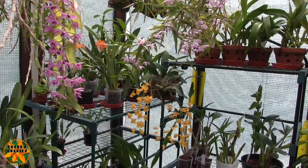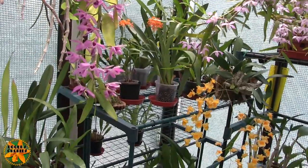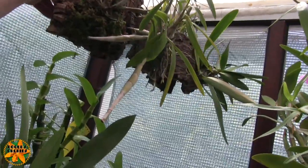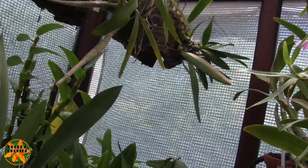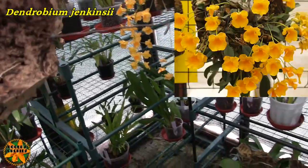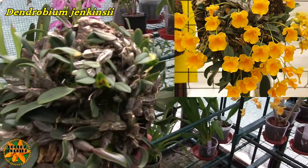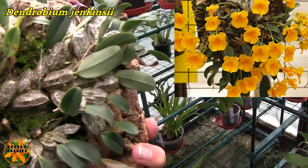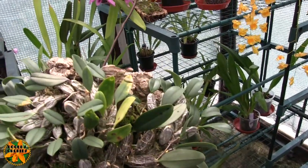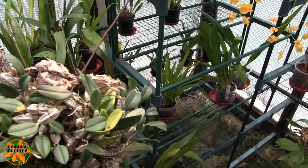Now, this is not cheating, but there are some more buds, but I'm not sure I can get at the plant. Yes, I can, because I moved it. Up here, we have Jenkinsii that's already done its annual blooming. Except that one. It's never done that before. After all the original blooms had dropped off, we got a little spike coming out, so we're going to have a few more Jenkinsii blooms. And that'll be a nice little splash of yellow again.